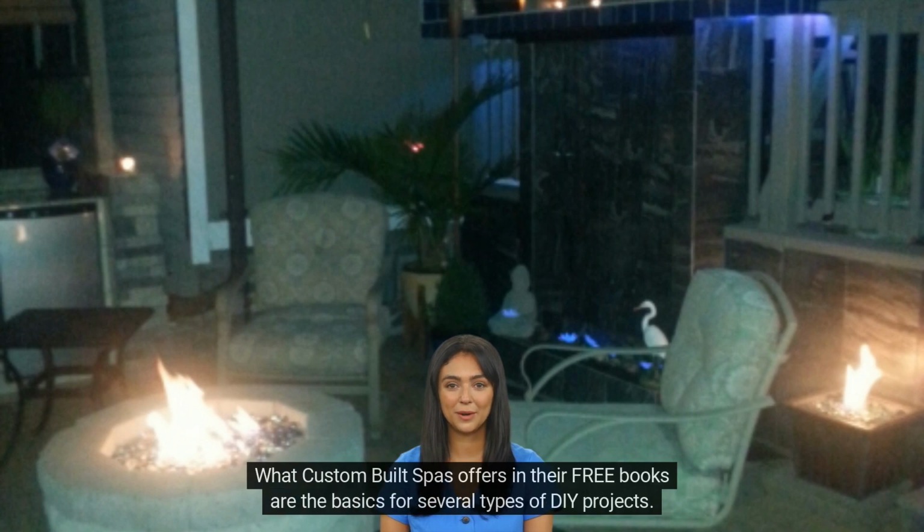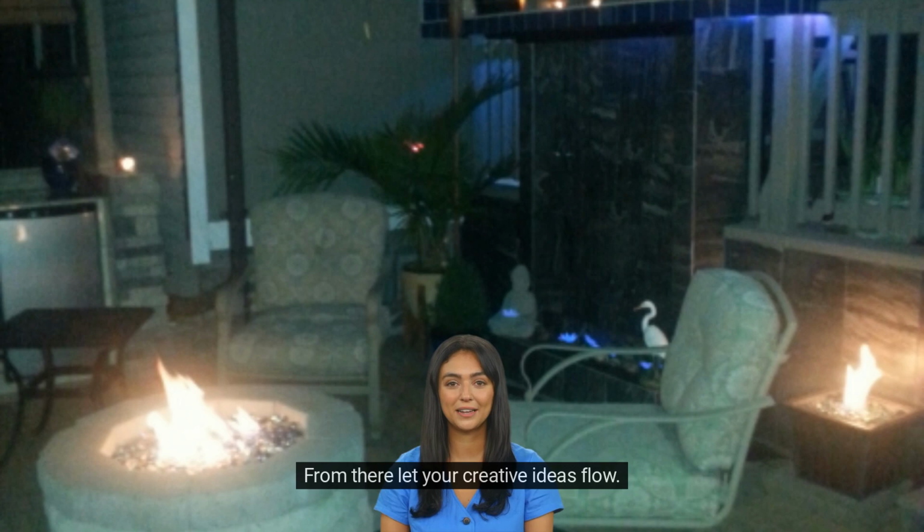What Custom Built Spas offers in their free books are the basics for several types of DIY projects. From there, let your creative ideas flow.